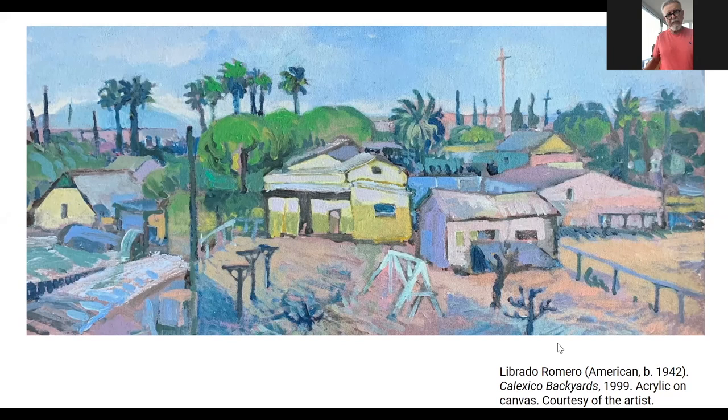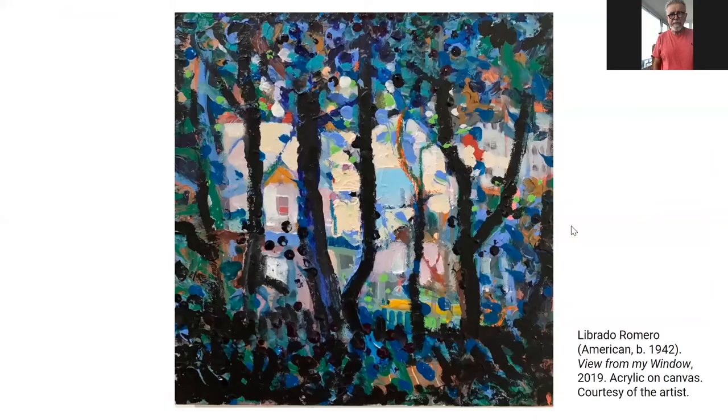Is there another one? There it is. Yeah, that's another example. That's looking out my window in my studio in Yonkers. As an artist, you can take liberties, you might say. The houses are what I see from my window. The trees I added just for depth and to give it a little more interest.